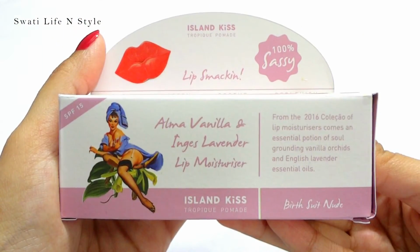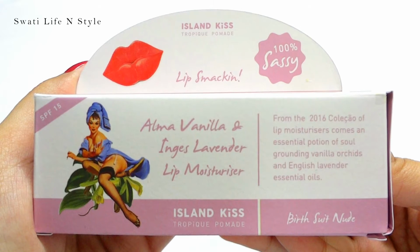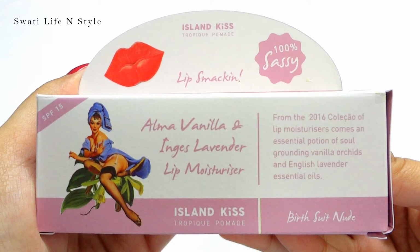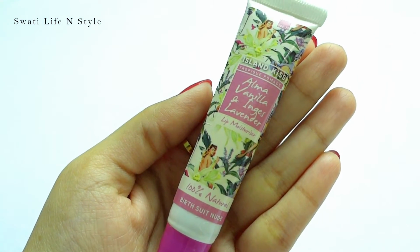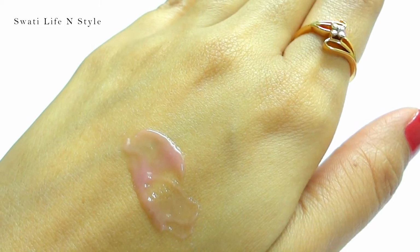Next comes the lip smacking one. It's a lip moisturizer by Island Kiss, and this product was nominated for Eminent Vogue Beauty Awards 2018. I received the shade Birthsuit Nude, and it's a very light nude pinky color, perfect for my liking. And it has SPF 15 as well, which is the most important thing during summers. It retails for ₹399 and we are getting 14 gram of product.